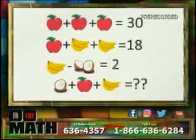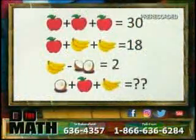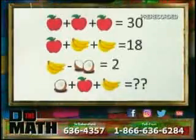Right, and even if students are just going, all right, well, I know I can add 3 of the same thing to get 30, and I know I count by tens, 10, 20, 30. So I could therefore say that an apple is worth 10. An individual apple is 10. So let's go ahead and take a look at the next one.